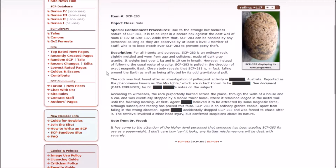Close study reveals that 283 is, in fact, falling around the Earth as well as being pulled by its odd gravitational pull. The rock was first found after an investigation of poltergeist activity in Blank, Australia. Reported as a phenomenon known as Min lights, which are in fact known to be blank. See document data expunged for Dr. Blank Blank's notes on the subject. According to witnesses, the rock reportedly hurtled across the plains through the walls of a house and a car and was eventually stopped by a mobile trailer home where it remained lodged in the metal wall until the following morning.